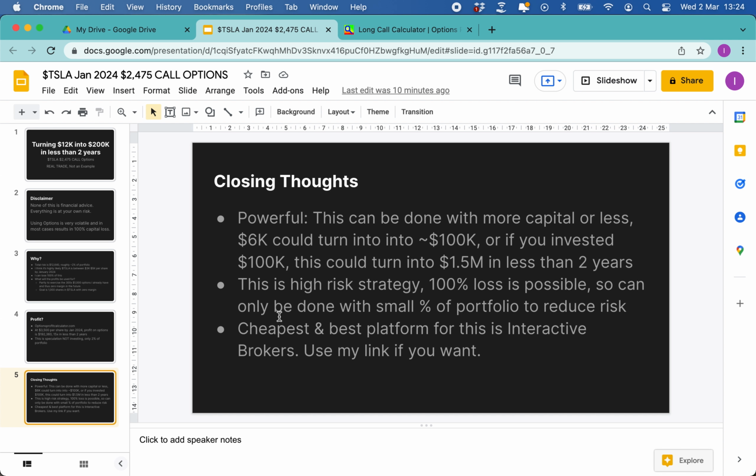This is something I could do, but I'm obviously taking a much more careful approach, only 2% of the portfolio. It's a very high risk strategy, you can lose all the money, so that's why I'm doing it with a small amount of the portfolio.